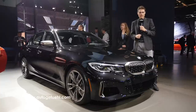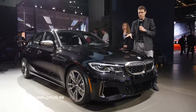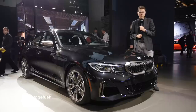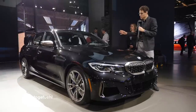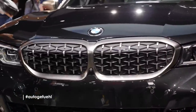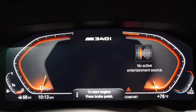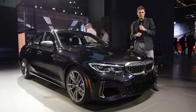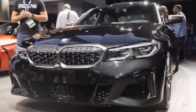Enjoy here on Autogefühl. The BMW 3 Series has its US American debut here at the LA Motor Show. And this one here is a very special one, the M Performance model, the 3 Series 340i, the M340i. We'll take you on a tour. On the exterior, see already these copper accentuations, the interior, and also what about the performance and the technology? A full tour of the 3 Series with a special focus on the M340i. Let's go.